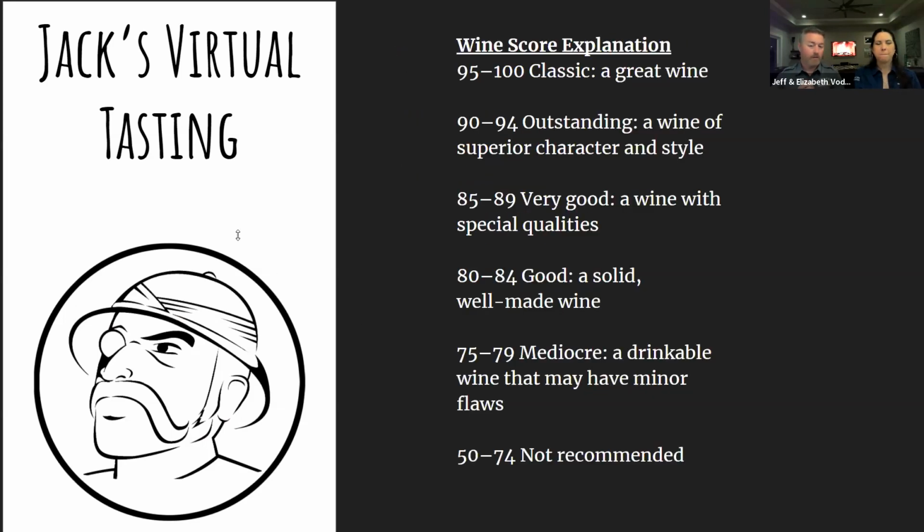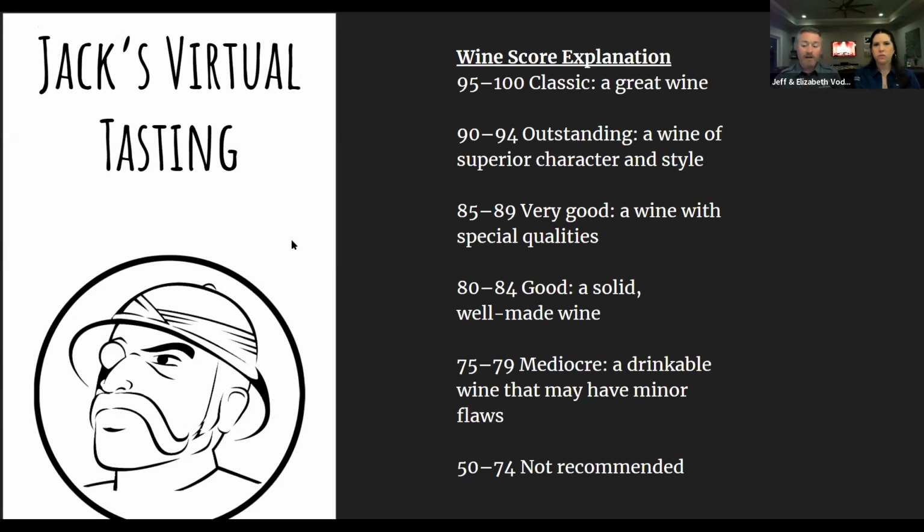So ratings on this guy, we have double 90s as an outstanding wine, the entry level of that category, as I talked about. 85 to 89, a lot of people would inappropriately say that's not a good rating. It is a very good rating. It's literally very good, and nothing wrong with that. 80 to 84, good solid wine. Hey, look, I'm glad I drank that. Nothing wrong with that wine. Like I say, outstanding wine, superior in character, especially if you take in what it is and where it's from. And 95 and above, it's a classic.